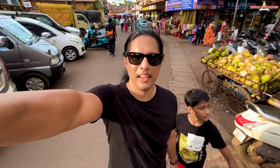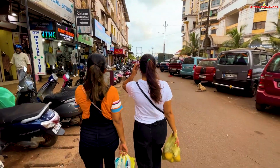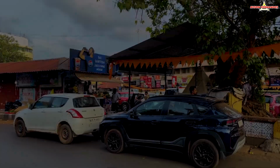Guys, finally we are out of Friday Mapusa Bazaar, and now we are going somewhere else, and Sensi is taking us somewhere else because Sensi is the master here of Mapusa and she knows all the places very well. So let's see where she is taking us next. Then guys, we had to meet one of our relatives here. We met him and then we moved on to the next spot.